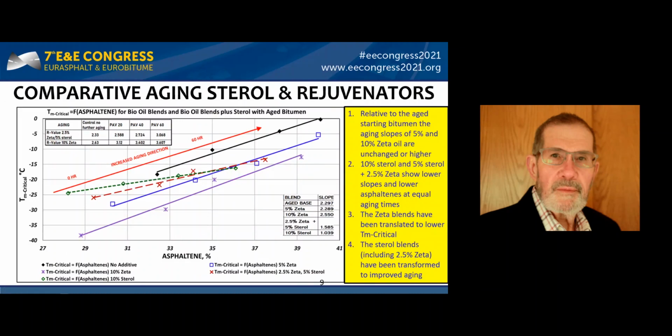There's much information in this slide, but the main point I want to make is that by combining sterol with an aged bitumen treated with softening bio-oil, the sterol can alter or transform the bio-oil blended material into an improved material compared to the original bio-oil material. The 10% and 5% aging slopes are nearly identical to the aging slope of the aged material to begin with, whereas the material with 2.5% sterol plus bio-oil has a different, unique aging slope, which is lower than the aging slopes of the bio-oils by themselves.